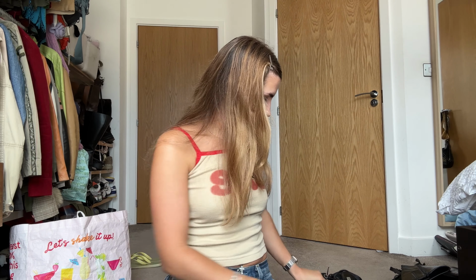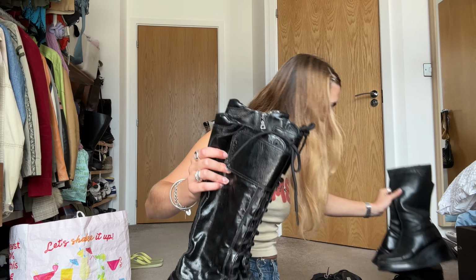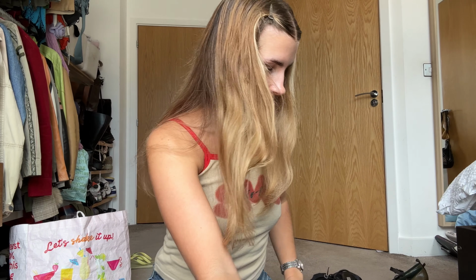but a good pair of black boots. So I've got these two ones. These are Prada patent boots. They've got this strap there and they've got the rubber sole. I love those so much.